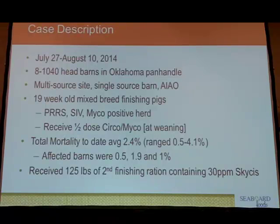So a little bit about my case specifically. July 28th through August 10th, 2014 was the time period where we counted these animals. It was a finishing farm, 8 barns of 1,040 head each, in the Oklahoma Panhandle. They were multi-sourced by site, single sow sourced by barn, all in, all out by site. The pigs affected were 19 weeks old. So they were 10 weeks in phase when I was contacted by the producer.